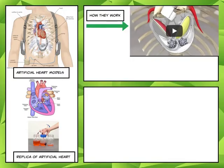Like any other artificial object, artificial hearts don't work like real hearts. For example, artificial hearts are often attached to cords that are inside of your body. Real hearts obviously do not have features like that.